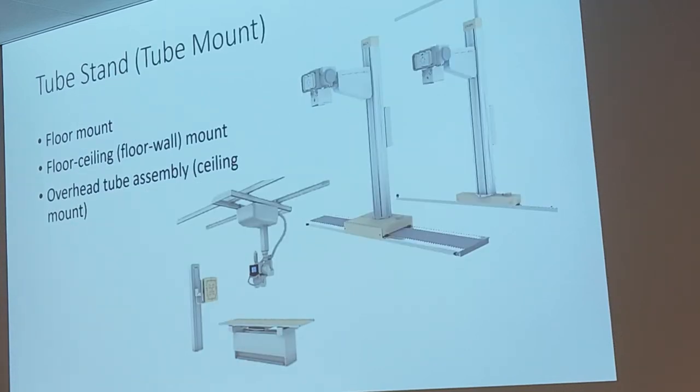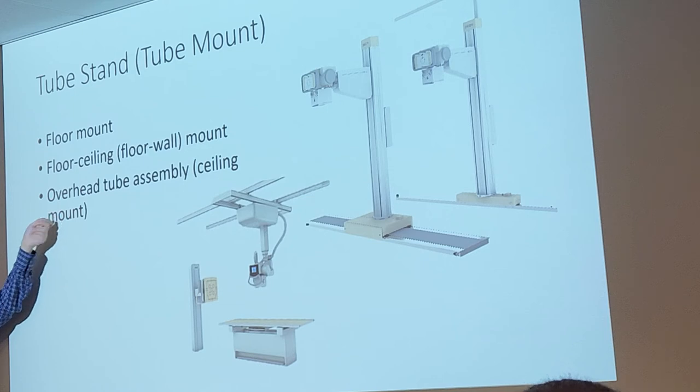Okay. A few more things. How can we set up this X-ray tube? Well, in our lab room, where is the X-ray tube located? Right, on the ceiling. You've got those rails on the ceiling, where you can move the X-ray tube around, float it around. So that is called the overhead tube assembly, the ceiling mount.